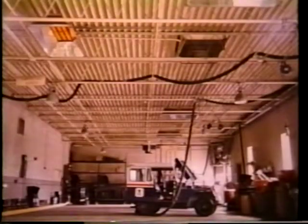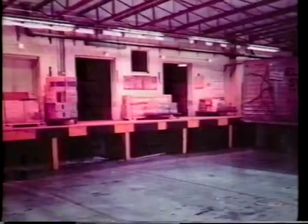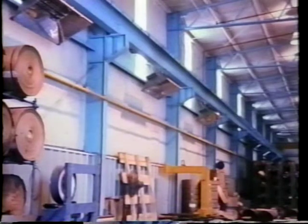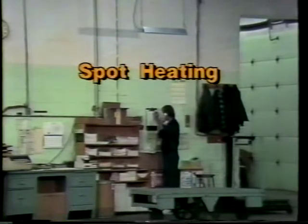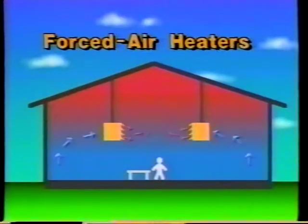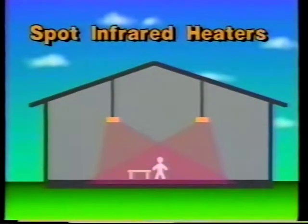A good rule of thumb is the less your insulation, the higher your ceilings, or the greater your air change, the more you need Aitken infrared to help your heating system. True spot or partial heating of buildings is only possible with infrared. Forced air unit heaters cannot spot heat because their warm air is immediately spread throughout the entire building. By angle mounting Aitken infrared heaters, you can effectively heat small portions of a very large open building.